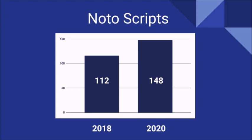Noto supports 148 scripts, covering 800 plus languages, while generating over 2,250 instance font files for these scripts. In addition to the static instances, we also publish Noto variable fonts. These fonts, given proper operating system support, can be used in place of the static instances. For example, a single file, NotoSansCanadian-VF.ttf, with its weight and width variable axis, can take the place of 36 static instances supporting the Sans style of the Canadian script.